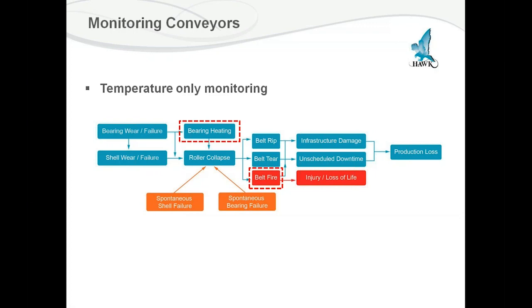But, I mean, if your belt's on fire, you're already looking at unscheduled downtime immediately. You're going to have to fight that fire. So you've already gone way too far down that failure chain for you to really be getting the value out of a system like this. So my main recommendation when it comes to temperature is it's a great secondary measurement. It is not designed for primary measurement. And unfortunately, I have seen it spruiked as that. I wouldn't personally do it.